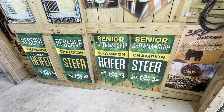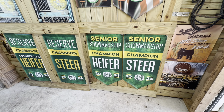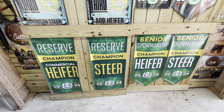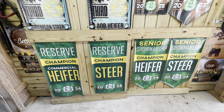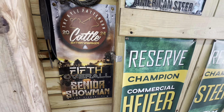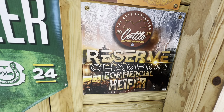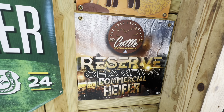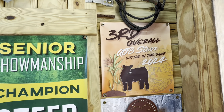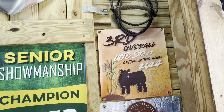And then in 2024, I got senior showmanship with both my steer and my heifer. And then I got reserve grand champion with both my steer and my heifer. In 2024, I got 5th overall senior showmanship with my steer Conway. In 2024, I got reserve grand champion heifer with my heifer Cedar. And then I got 3rd overall AOB steer at the Clewiston Prospect Show, and that was with Conway.